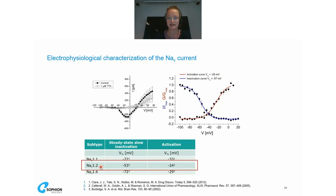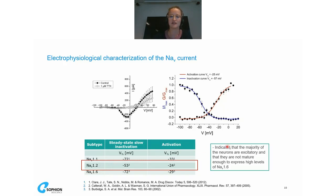So this indicates that the majority of the neurons we are measuring are excitatory and that they are not mature enough to express high levels of NAV 1.6. And as Liz said, this immaturity is something that is observed quite often with iPSC-derived cell lines. It is a widely known problem that in general they are immature as compared to the primary counterparts.